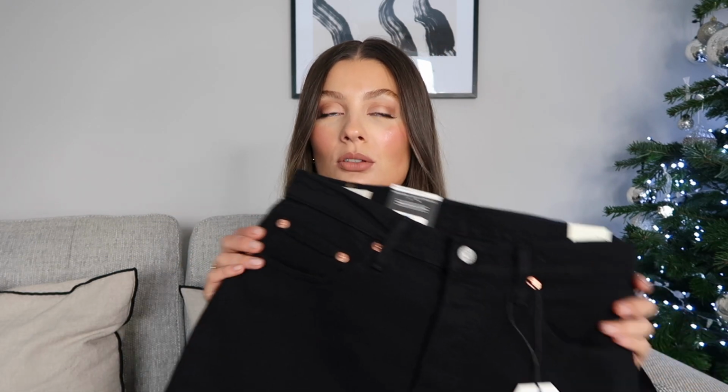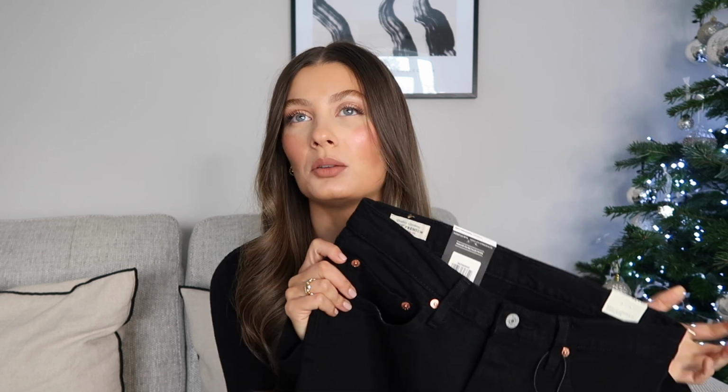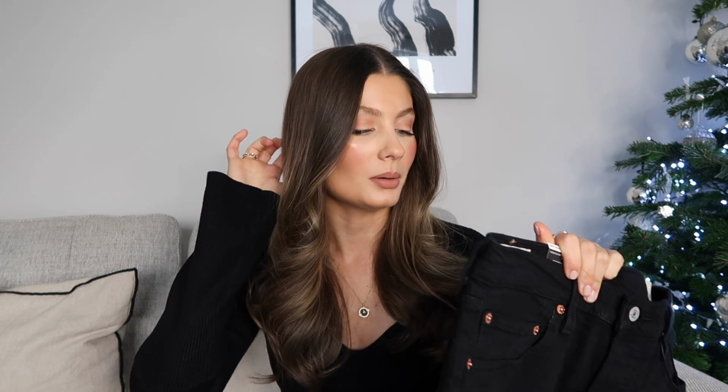And in my last Amazon haul, I picked up a pair of these Levi 501 cropped jeans in the lighter blue color. I'm not sure exactly what the color name was, but they were in my last Amazon haul and I love them so much. I picked them up in black as well. I got these, I don't know why, in a bigger size. I got the other ones, I think, in a waist 27. I got these in a waist 28. Maybe that was all they had, I don't know.